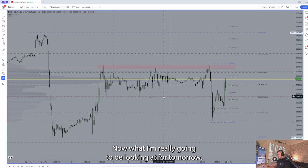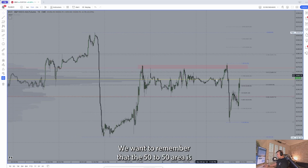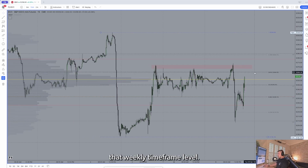Now, what I'm going to be looking at for tomorrow, we want to remember that the 5250 area is that weekly time frame level.